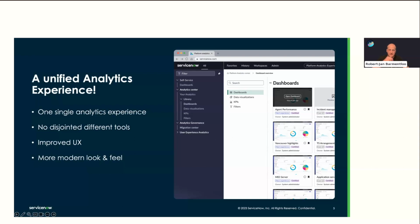This decision also means that we're going to take it out of what's currently in the Tokyo, Utah, and Vancouver state, where the next experience analytics solutions are part of the platform analytics workspace. Why we did that was, by putting it into a workspace, as it currently is in that Tokyo, Utah, and Vancouver state, we would still position it as a more or less disjointed experience.